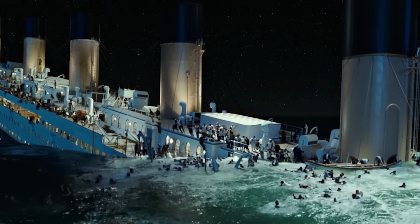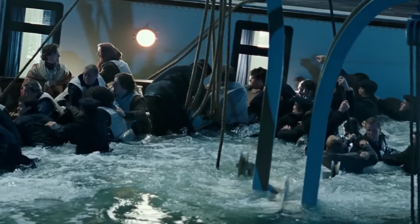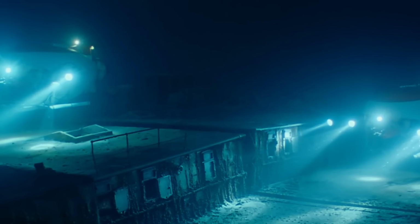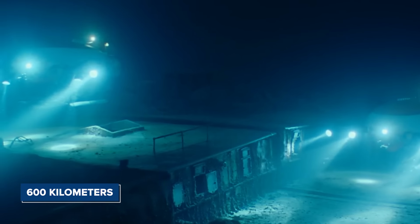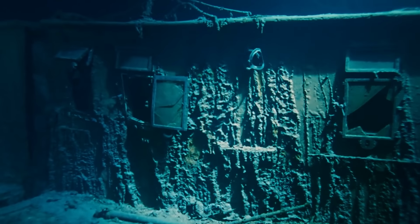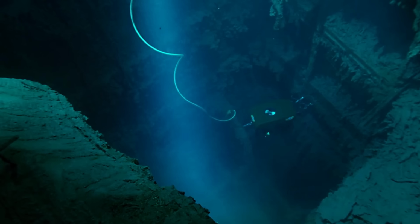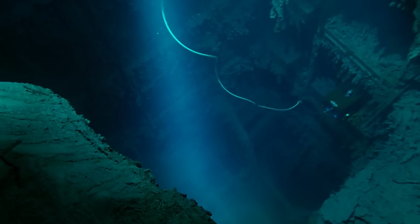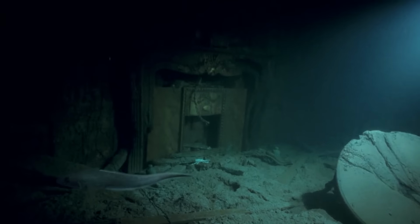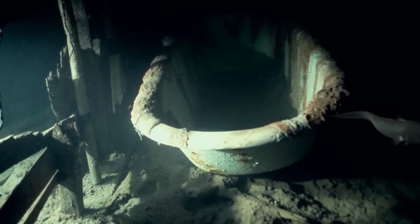For decades, the Titanic lay undisturbed at the bottom of the ocean, a haunting reminder of humanity's vulnerability to nature's might. It wasn't until 1985, more than 70 years after her sinking, that her final resting place, approximately 600 kilometers off the coast of Newfoundland, was discovered. The destruction of the Titanic, cloaked in darkness and icy waters, told the tragic tale of the once majestic ship. Despite numerous expeditions, many of the Titanic's secrets remained hidden beneath the waves. The task of uncovering these mysteries, especially at a depth of 12,000 feet, was daunting. Even seasoned explorers found it challenging to navigate the debris scattered across a barren underwater landscape.